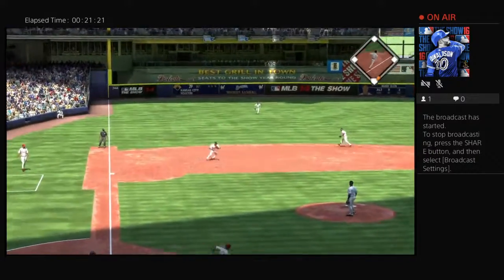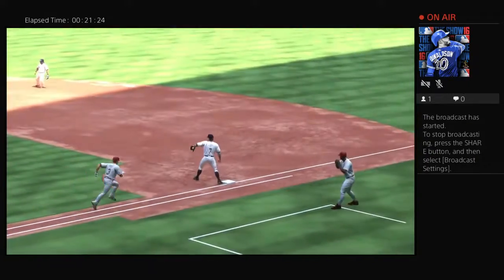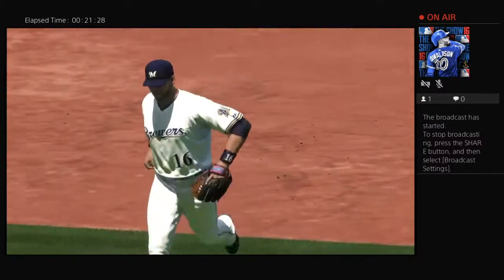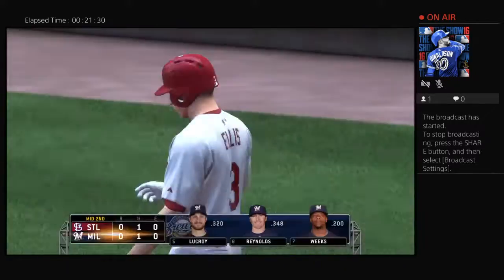Now pitch pulled on the ground over to Ramirez at third. Throw to first will get him easily, and the side is retired. Down in order go the Cardinals. We'll go to the bottom of the second. No score.